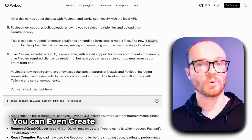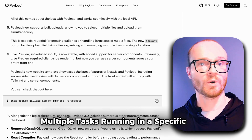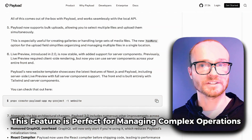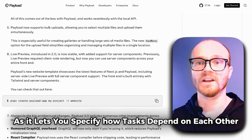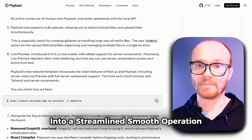Also, you can even create workflows that consist of basically multiple tasks running in a specific order. This feature is perfect for managing complex operations, as it lets you specify how tasks depend on each other, turning what could be a chaotic process into a streamlined, smooth operation.